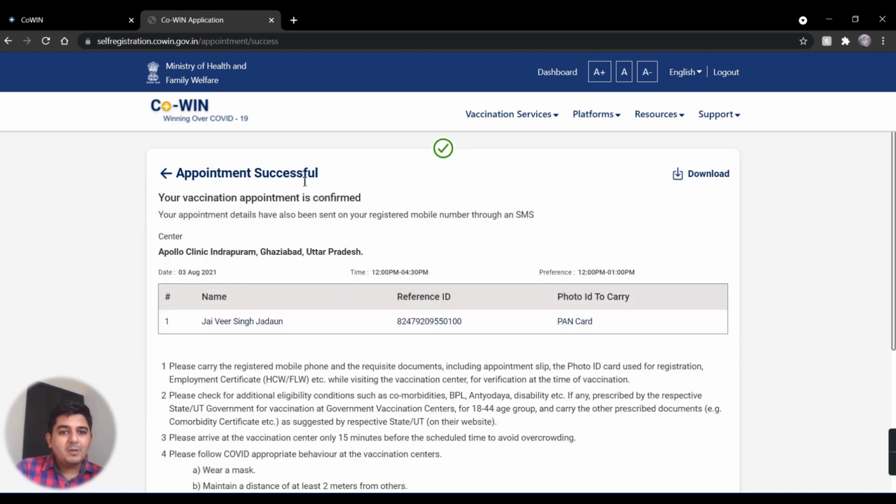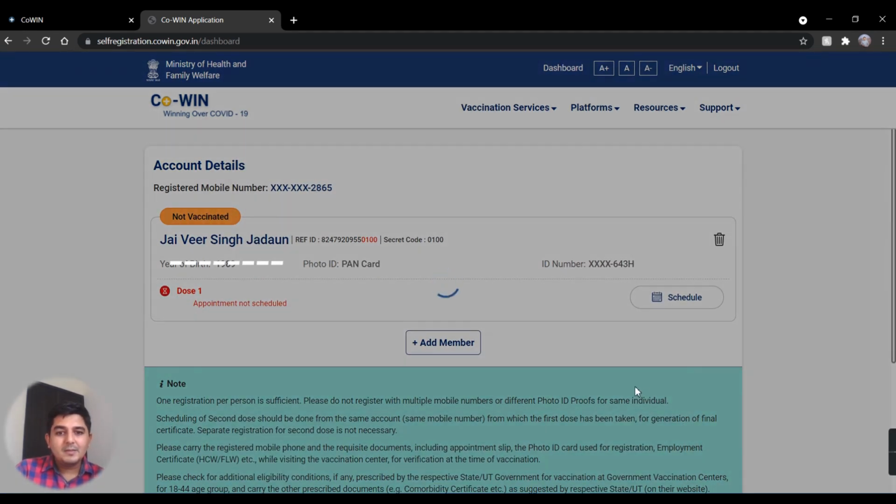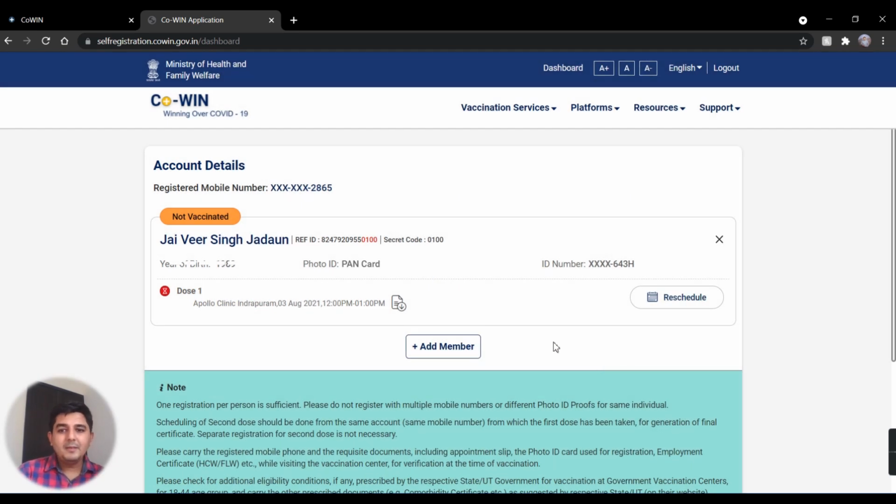It says appointment successful, your vaccination appointment is confirmed, appointment details sent by SMS. You can see that's how you book your appointment. Then you can click on close. That's how you book an appointment.